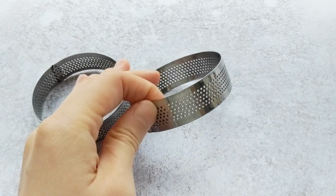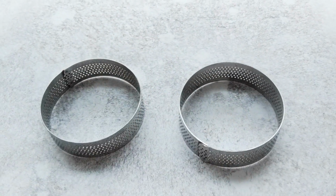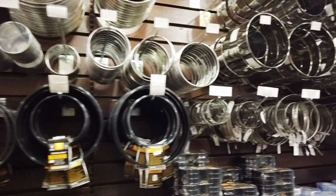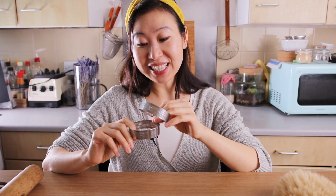You put your pastry in there, and you bake it in the oven with this on. There are little holes all around it, so when you bake, it's easier to aerate. You don't have to bake it as long. It cuts down on cooking time. And the key to a nice crispy, not soggy pastry is this aeration. So this was really useful. Also very expensive. It was around 10 euros each, which is why I only got 2, because normally I would probably get 6.